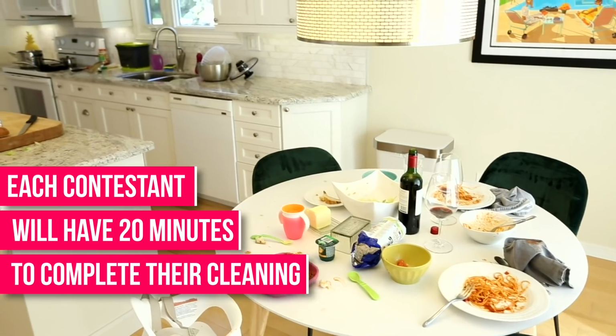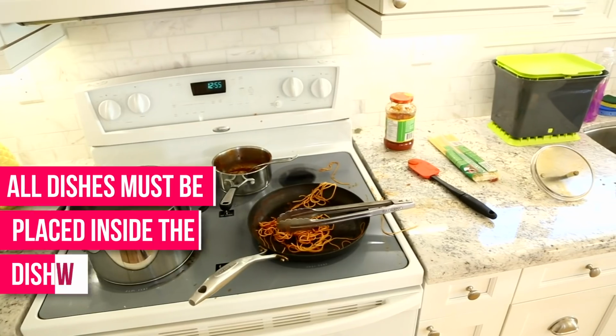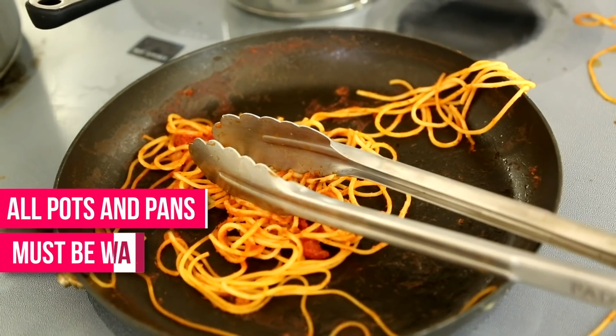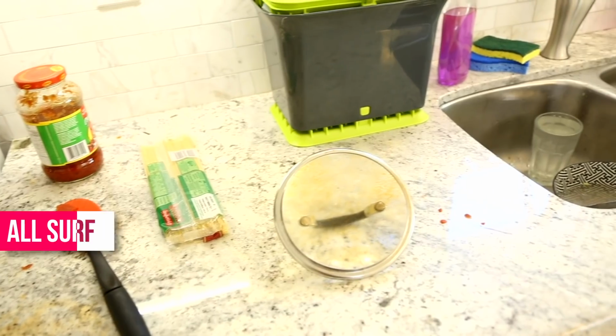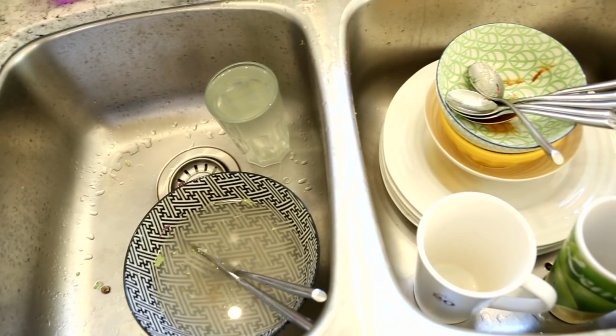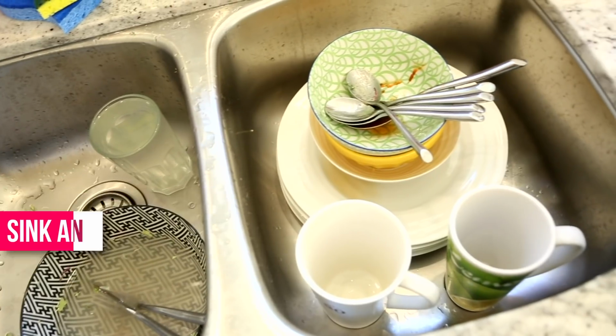Each contestant will have 20 minutes to complete their cleaning. All dishes must be placed inside the dishwasher. All pots and pans must be washed, dried, and put away. All surfaces must be cleared, cleaned, and free of debris. Sink and floor must be cleaned and free of debris.